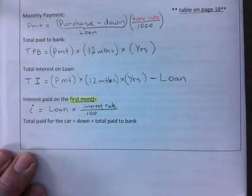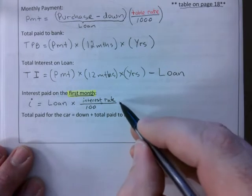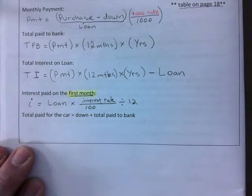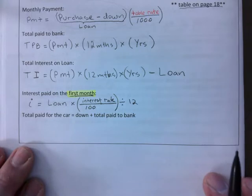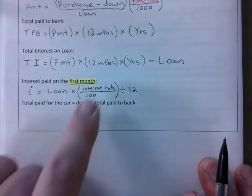Not the table rate, the interest rate. And all of that divided by 12. You can do this in brackets if you want. Loan times interest rate divided by 100.